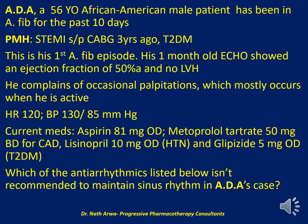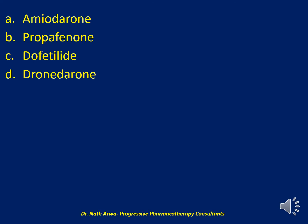He's currently taking aspirin at a dose of 81 milligrams orally once daily, metoprolol tartrate at a dose of 50 milligrams twice daily for the coronary artery disease. He also takes lisinopril at a dose of 10 milligrams once daily to manage his hypertension, and glipizide at a dose of 5 milligrams once daily to manage his type 2 diabetes mellitus. So my question to you is, which of the antiarrhythmics listed below isn't recommended to maintain sinus rhythm in the case of ADA? Is it amiodarone, propafenone, dofetilide, or dronedarone? I'll give you 10 seconds to choose the correct answer from that list.